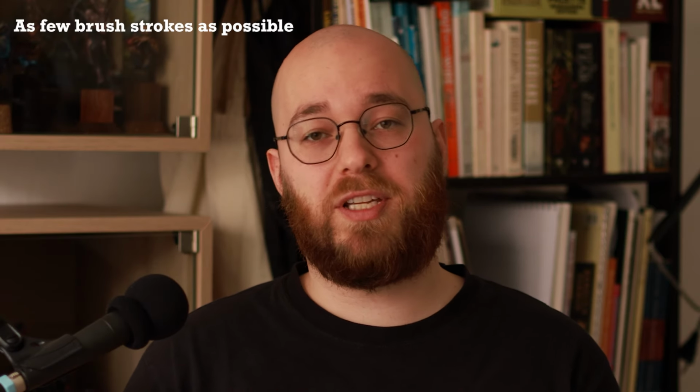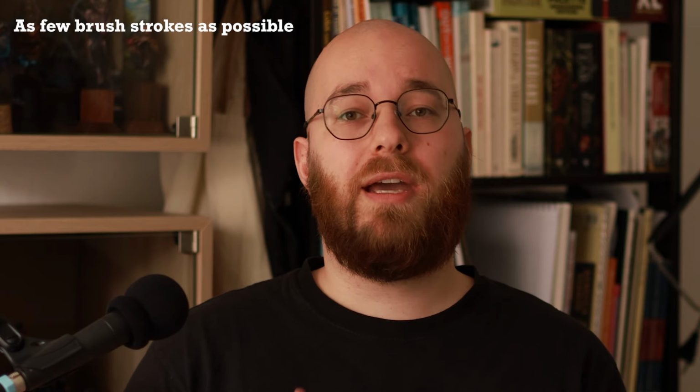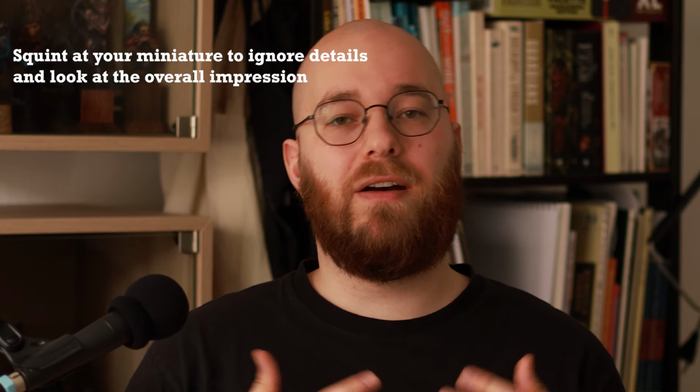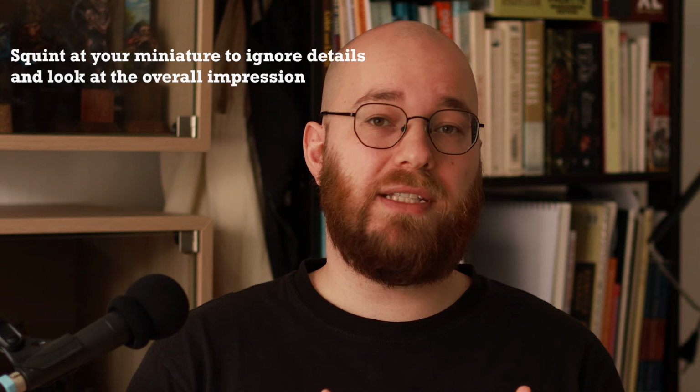And don't mix these paints on the palette. Use them straight out of the bottle and separate the lights from the shadows. You can try to paint this with as few brushstrokes as possible, again thinking about pen and ink drawing, what if every brushstroke was permanent? And most importantly, you can squint at the general view of the miniature in order to get a better understanding of the volumes and the placement of the lights, instead of zooming in on the details immediately.